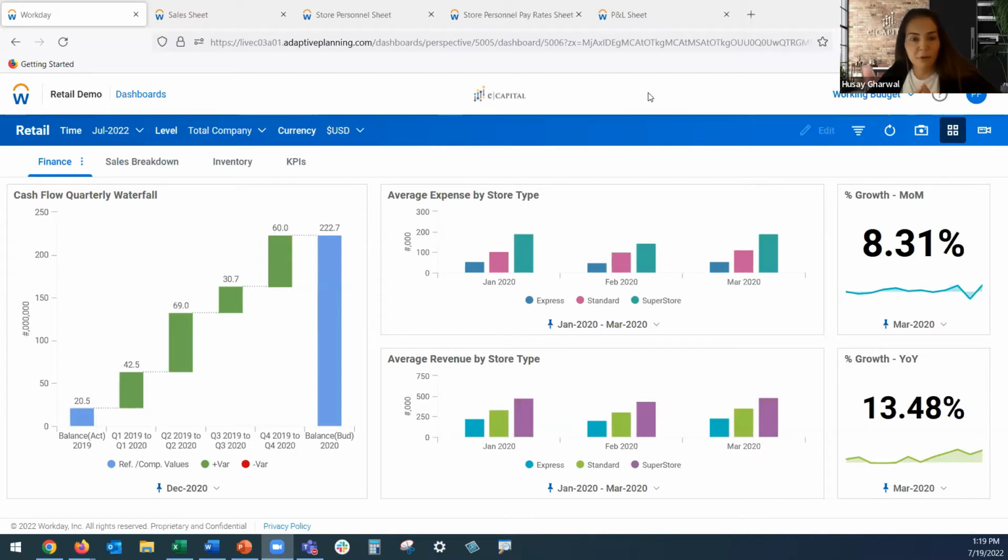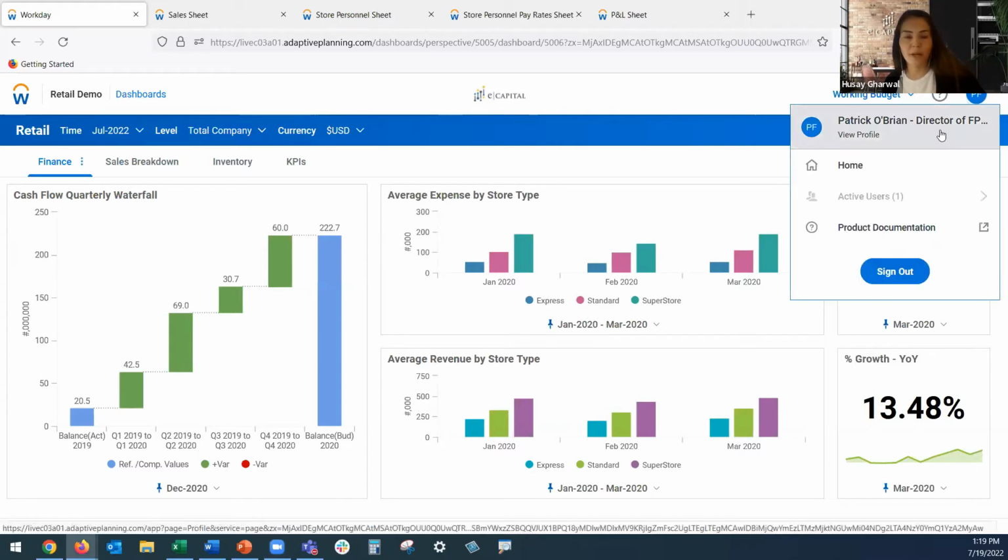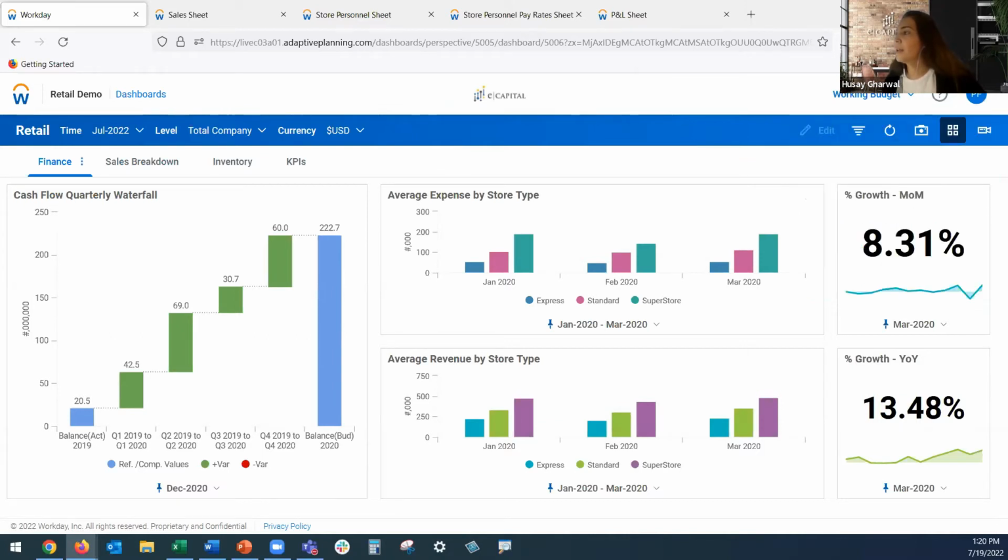We are in a demo model here, so it's some demo data, but on the top right-hand corner here, we're logged in right now as Director of FP&A, Patrick O'Brien, and we are a power user. We're also the only user at this point in time. So as you give access to additional users within your organization, you will always see your additional users in the system while you're logged into your model.